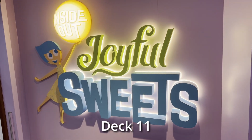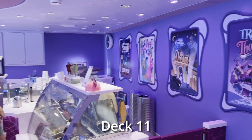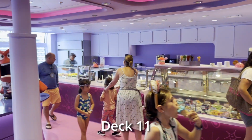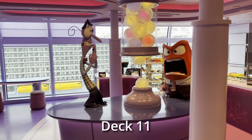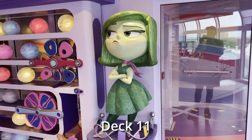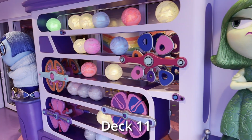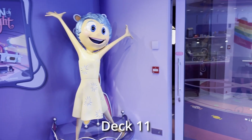Joyful Sweets is a sweet shop set in the world of the Pixar film Inside Out and offers guests an assortment of handmade gelato, ice cream, candy, and novelty treats for purchase. Joyful Sweets resembles the control center from the 2015 film that is in Riley's mind, where her emotions guide her through everyday life. It features sculpted figures of the film's 5 main characters and glowing memory orb light fixtures.